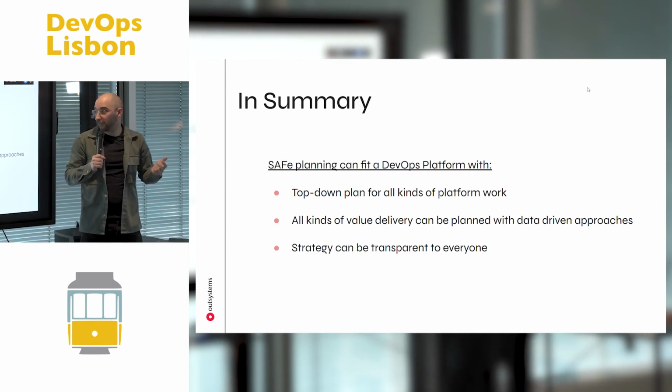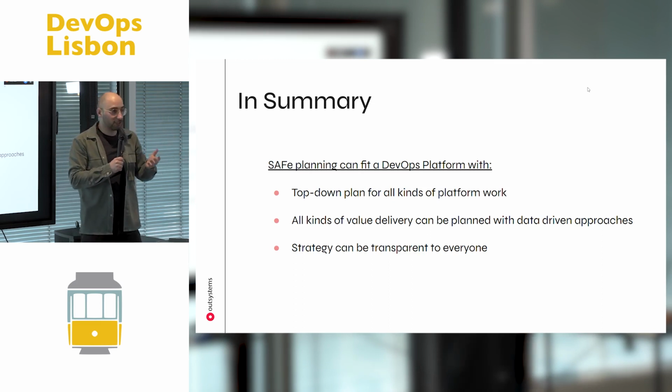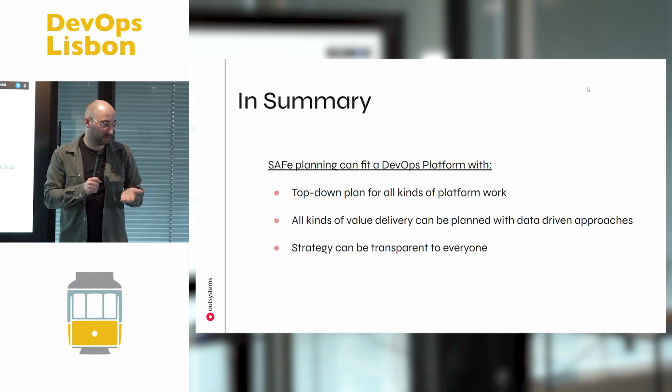Yeah, so if I have to leave you with 3 points, it would be that it is possible to do top-down planning for any kind of work. All kinds of value delivery can be planned with data-driven approaches. And the strategy can also be transparent for everyone, which is a side effect of doing all this.